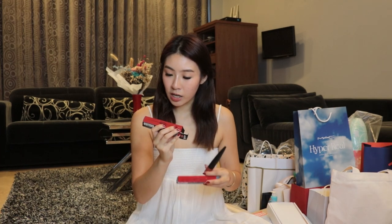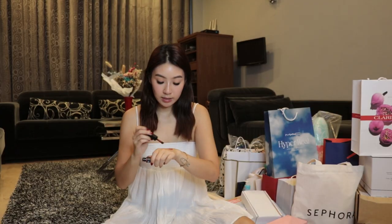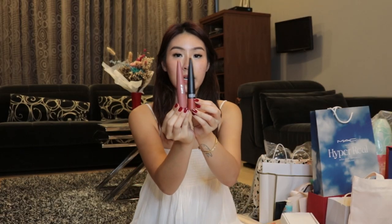We have the Rouge Artist Velvet Nude. This is the velvet nude that I just put on my hand. And then we have this other one. This is the Rouge Artist Forever Matte. And this is the liquid lipstick, I guess. Ooh, wow. Applicator is huge. Editor, please zoom this in. Very, very pigmented and it's in this rich brick color. So these are the 2 items from Makeup Forever.